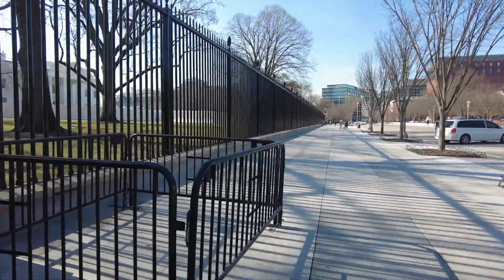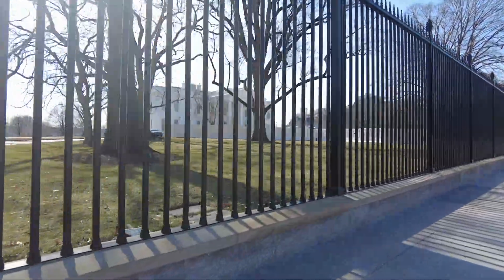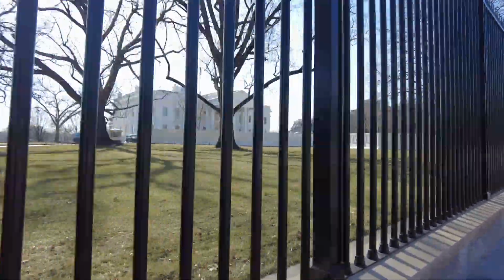Alrighty, guys. Here is your fence for today. Still white, still here. It's plywood on top of cinder blocks, basically.